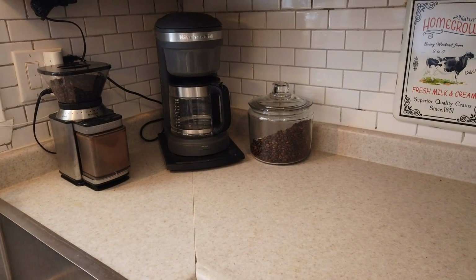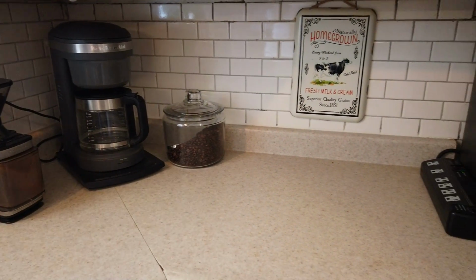We reused the countertops. We did not change those out because they were in good shape and they're neutral. So we just left that alone. Again, like I said, we try to do everything on a budget. If we had gotten all new cabinets and all new countertops, you're probably looking at another $10,000 to $15,000.